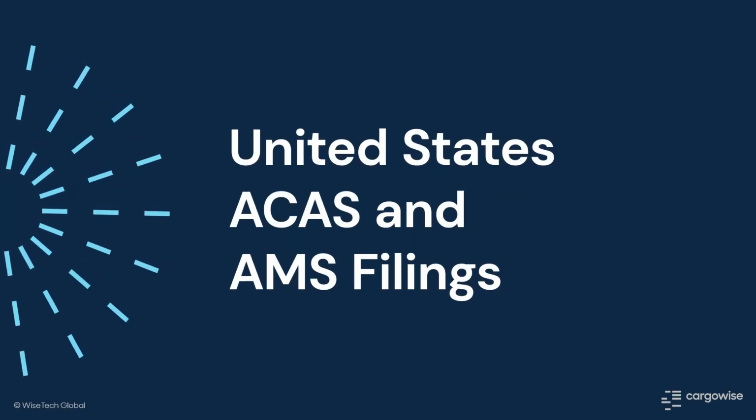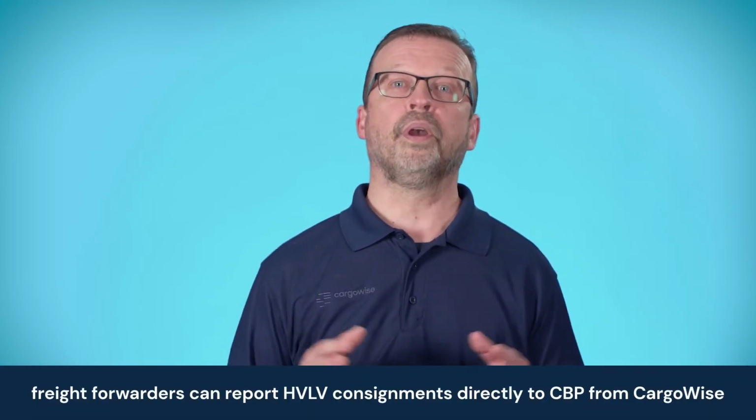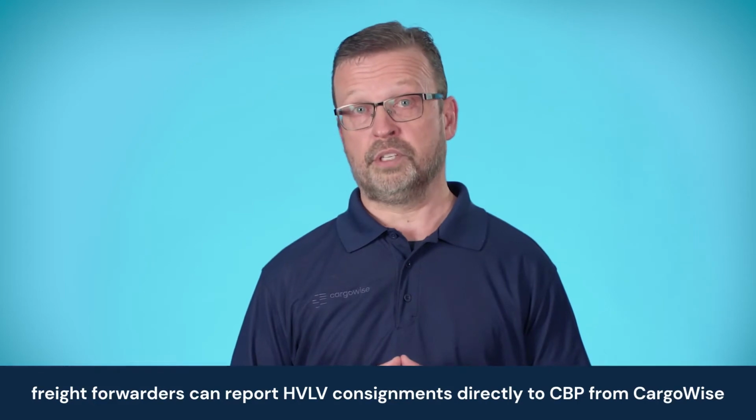The submission of Air Cargo Advanced Security Screenings, or ACAS, for shipments into the United States is now mandatory. It needs to be filed at the earliest point practicable, prior to loading the cargo onto the aircraft destined to or transitioning through the United States. In CargoWise, freight forwarders can report HVLV consignments directly to CBP, even before the shipment has been attached to a consolidation, to ensure the most timely submission.